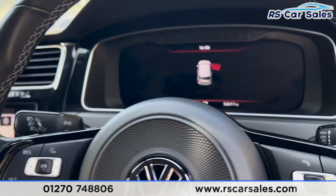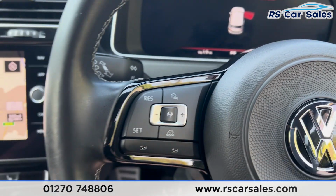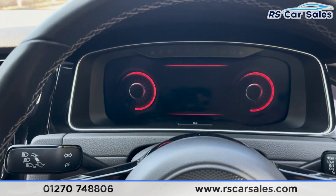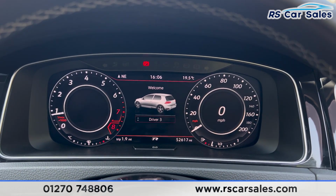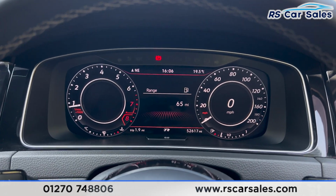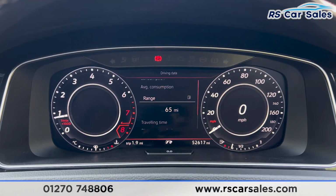If we take a seat inside, you find we have the digital dashboard just there. If we close the door, we have the adaptive cruise control just here. Now if you put your foot on the clutch and turn the vehicle on, then you'll find that we'll be free from any warning lights on the digital dashboard. So we can get different bits of information just here on the dashboard using this side of the steering wheel. So as you can see, we can flick through different options just here.